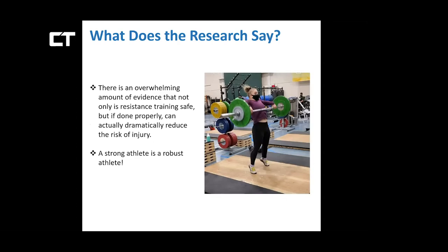And one of the things I always like to say is a strong athlete is a robust athlete. Robust meaning you're going to withstand the grind of however many games are in your season. As kids advance to higher and higher levels, there are more and more games. When you're looking at WHL and junior hockey, it's a grind, right? And if you are prepared for it physically, there is a lot less chance of injury. And that's 100% true.